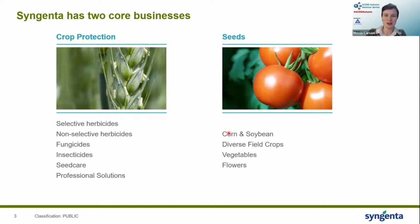There's also the seed business, working on all manner of different things, and Syngenta Flowers, which I think is really cool because it's a business that exists purely to make pretty things out of science. I'm a big fan of Syngenta Flowers. I don't even have a garden, but if I did, I'd just want to fill it with cool Syngenta flowers just because I get the chance to know more about them.